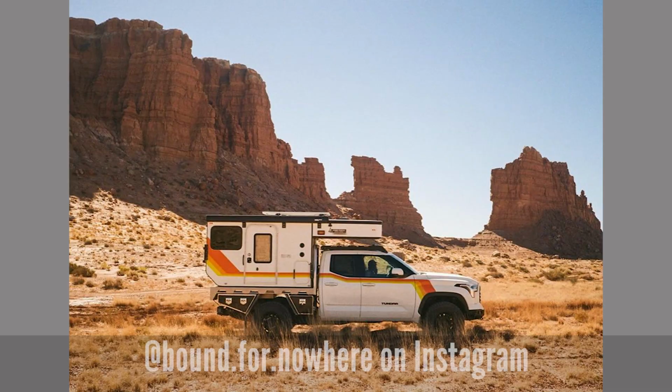I was looking at the flatbed Hawk, putting that on a truck. Yeah, it's a great option. You see Mac and Owen from Bound for Nowhere. They make it work. They have the rear dinette. And overall, it's a good travel vehicle, but it wasn't necessarily what I had in mind. So I think a hard-walled camper really was my best option.